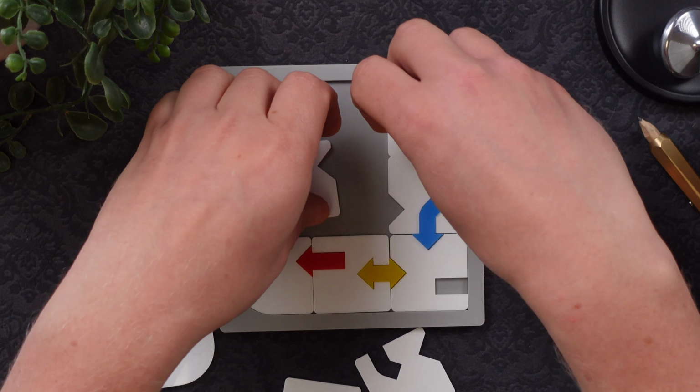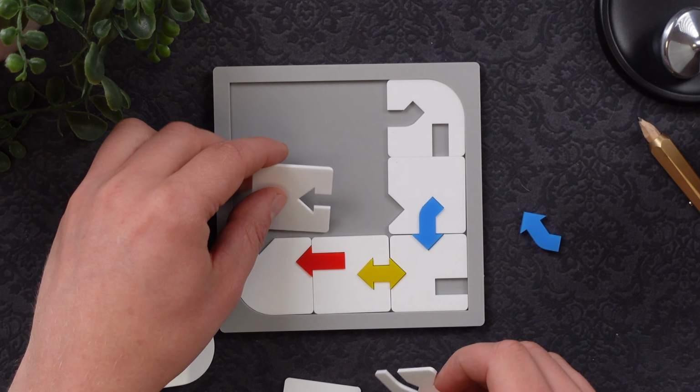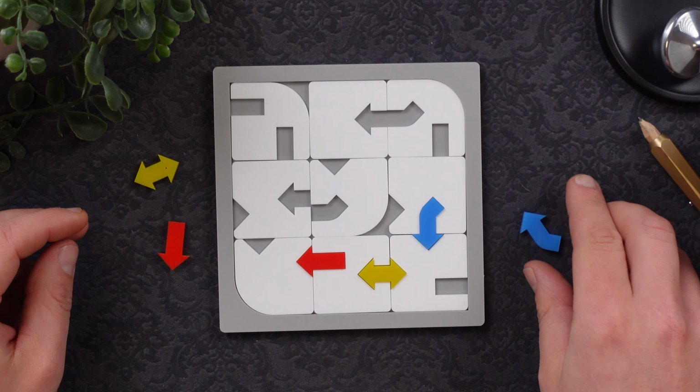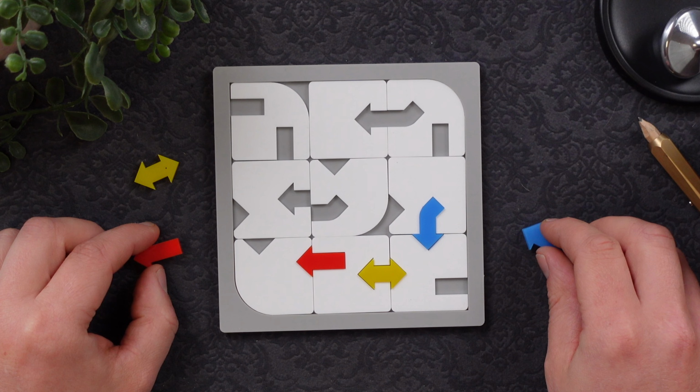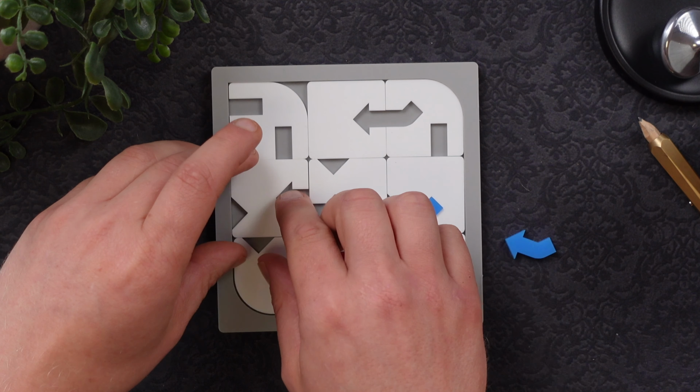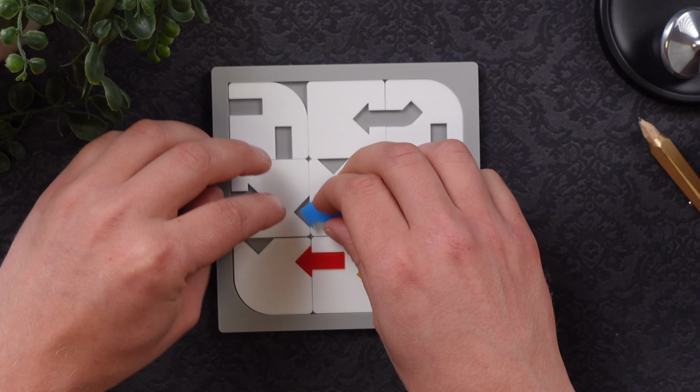And I think with the white pieces, they do fill up just about all the space. So it doesn't look like there's much room to play with in terms of angles and things like that. Just having a look at this, I wonder if we can flip that one over. I mean, it's looking pretty close here.